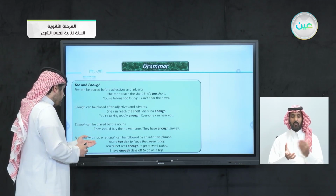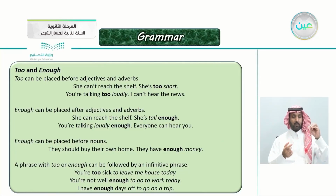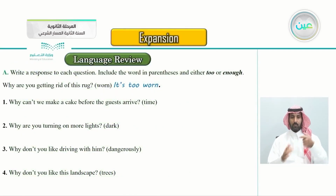thing. A phrase with too or enough can be followed by an infinitive phrase. For example, you're too sick to leave the house, or you're not well enough to go out to work, or you can say, I have enough days off to go on a trip. So now that we have revised too and enough, let's get back to our exercise here.